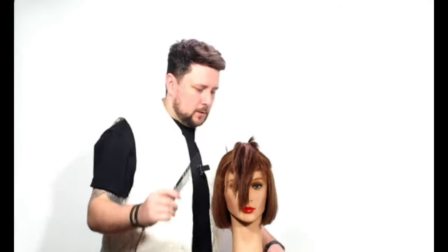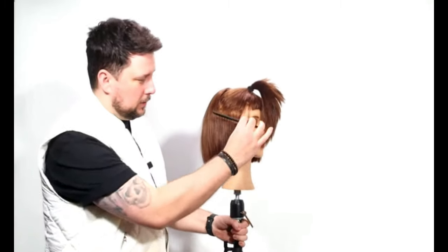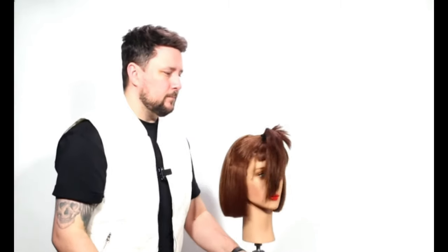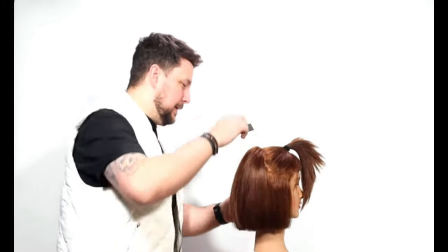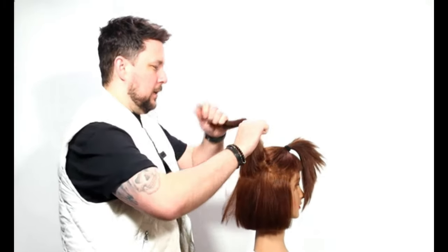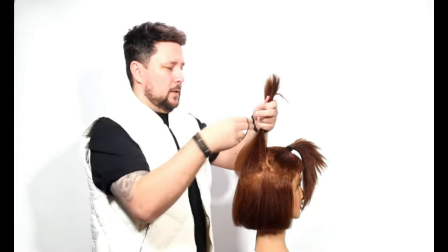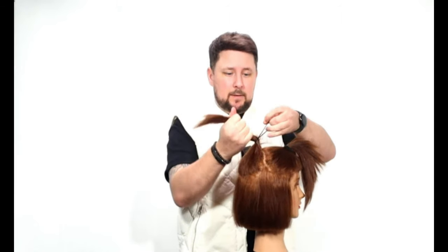So it's come straight across, but that is purely because of that bob. That hair just won't reach. So we're left with that. And now we want some layering through the back. And again, we are just going to see how much actually reaches the top. There you go. That's all falling out. So whatever comes into this ponytail is what's going to be the layering.